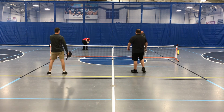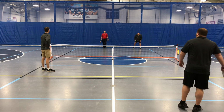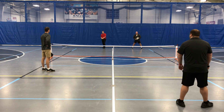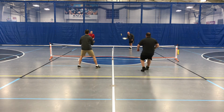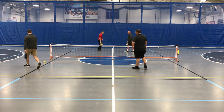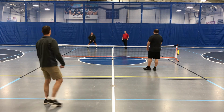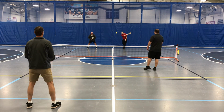Okay, that ball went out of bounds. Serving team did not score. Goes back to the other side now. Remember, you have to start off on the right-hand side always. And the score is 2-0-1. Okay, serving team gets a point. Serving side will rotate. Now we have a score of 3-0, server number 1.